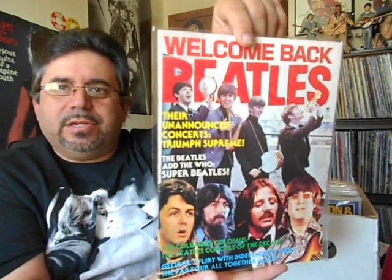A lot of people who are around my age remember this series that came out in the 70s, Welcome Back Beatles. They had a few volumes of this in the 70s, you know, playing on the nostalgia craze. Here's a magazine, John Lennon and the Beatles, a special tribute.